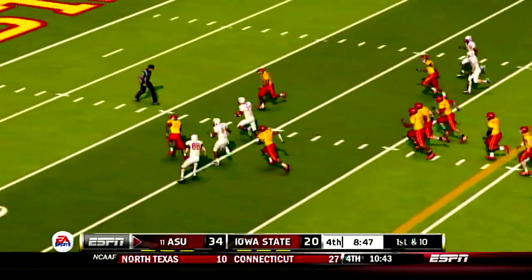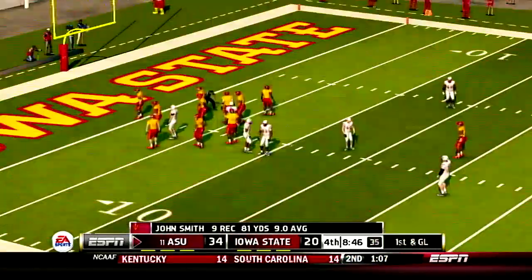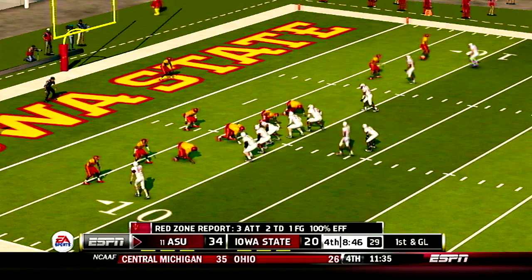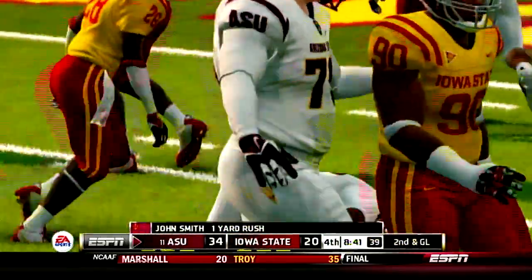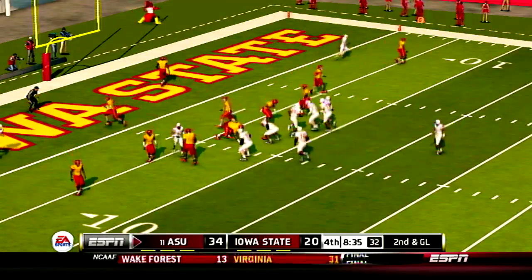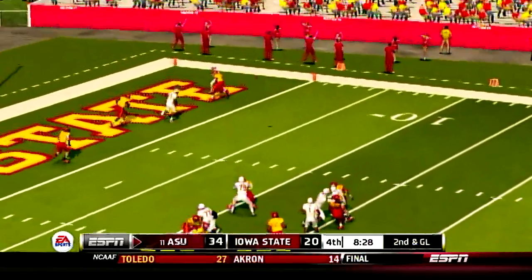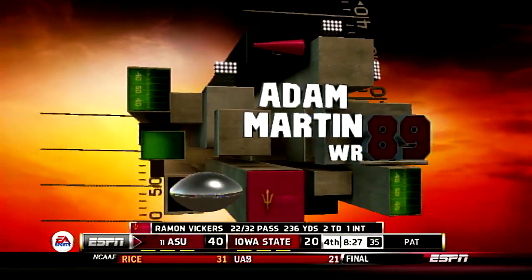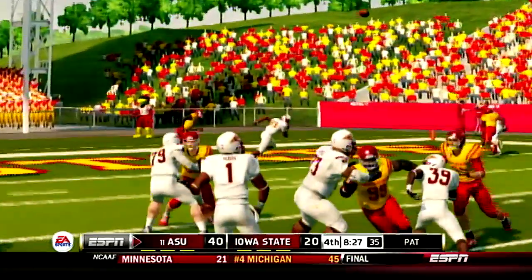Hauls that one in. He's at the 20. He's taken down at the 8-yard line. Gets to about the 8-yard line. Throw in the end zone, touchdown. And a nice catch by the receiver for the touchdown.